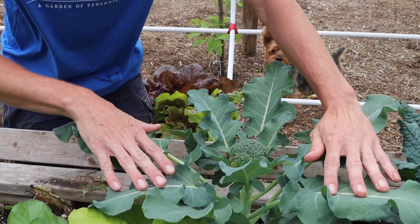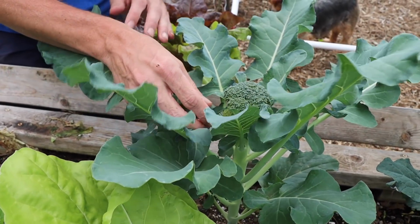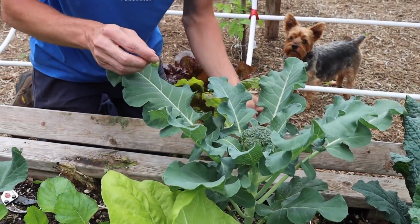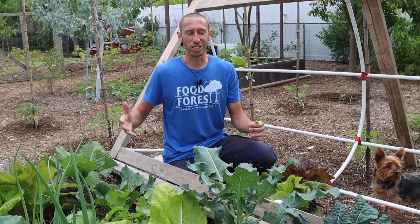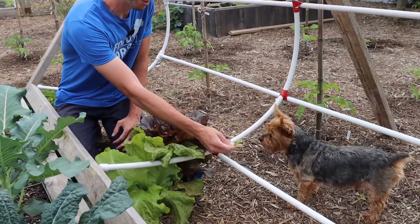So right here I've got a broccoli head that's already starting to form, and it's a little early, but we've had a lot of wind and a lot of shade, cloudy days and stuff. So the broccoli didn't grow that much, and then all of a sudden we had like a 93-degree day where it just got too hot, so the broccoli actually started to flower, but that's okay. Tuck loves the little pieces of broccoli.